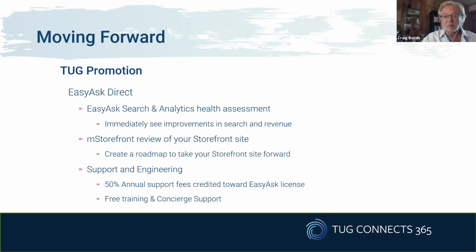So we start with the health assessment, make sure that EasyAsk is working well. And then once it's working well, we'll decide what else you would like to do, because we can make so many improvements in Storefront. As Dennis said, get you 90% or maybe even more of all the benefits of a new B2B site. And in Dennis's case, what, 60 days was it, did you say? Dennis? Roughly, yep. Yeah, which is pretty good.